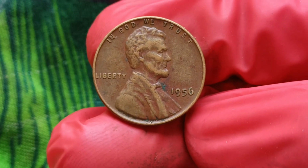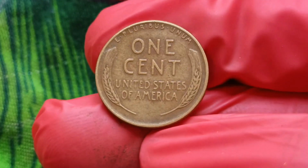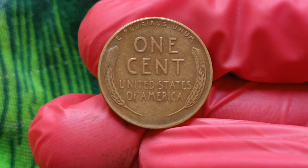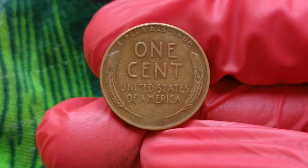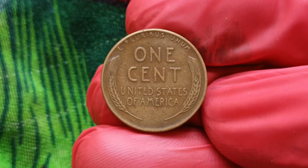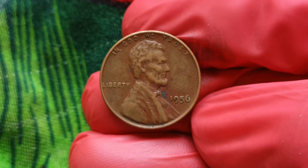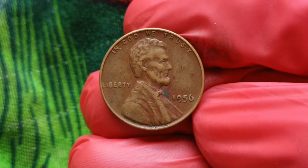But here's where things start to shift. This 1956 wheat penny, without a mint mark, meaning it was struck in Philadelphia, carries a kind of quiet mystery that collectors today can't ignore. Because while millions were made, very few survived the way collectors want them. And that's where the story turns into serious money.